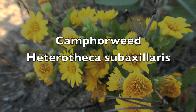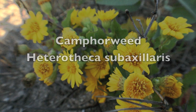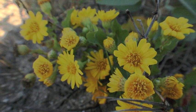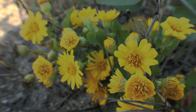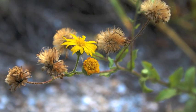Camphorweed is a beautiful low-growing member of the aster family. Camphorweed's name is derived because when the leaves are crushed, they emit a strong aromatic odor. Salt and drought-tolerant camphorweed is an excellent choice for coastal green roofs.